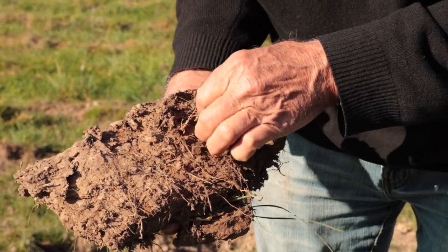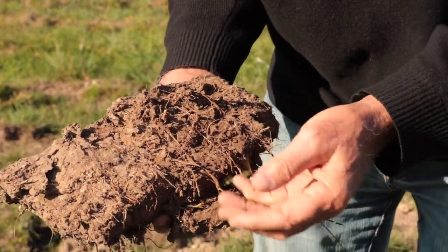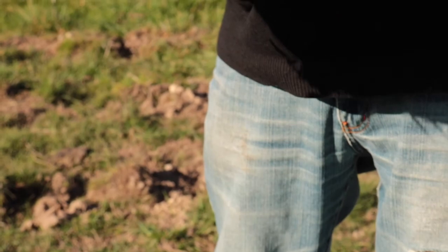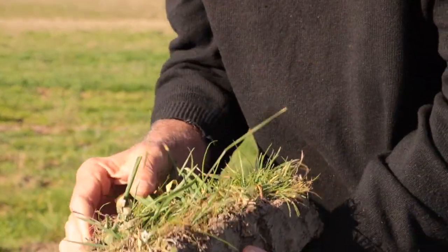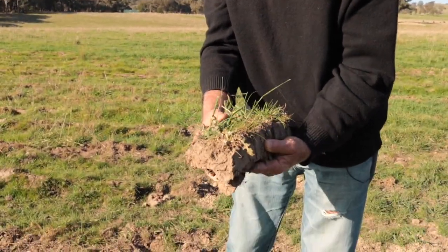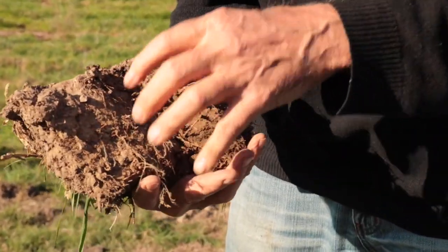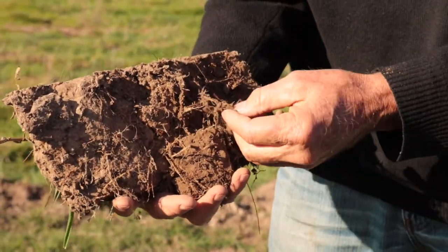There's been a lot more happening in these soils. Look how far down. You know, they're quite a long little root. And of course there's a phalaris plant right there. So that's what we want to see, a lot more of that mass of roots that are getting further down the soil profile.